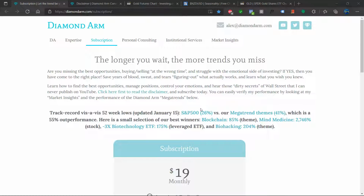Buy or sell the New Zealand dollar versus the US dollar.